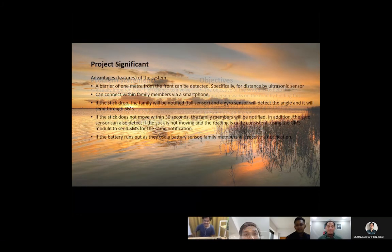For the project significance, I will pass it to Muhammad Afif bin Azlan. Okay, so for the project significance, there are 5 advantages. The first one is that a barrier 1 meter from the front can be detected, specifically for distance, by the ultrasonic sensor. The second one is you can connect with your family members via a smartphone.